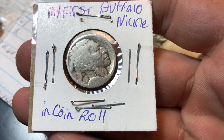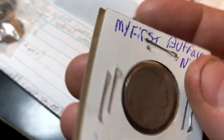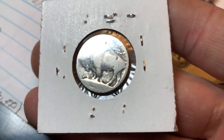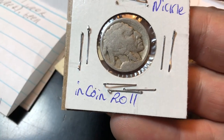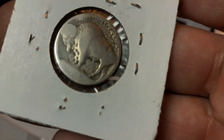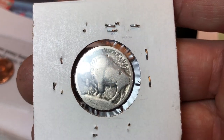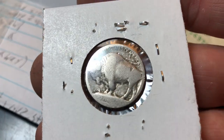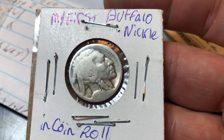This first Buffalo nickel in a coin roll. Looks like it's a 1913 type 1. And I can't see if there's a mint mark on it. But 1913 type 1. Wow. Wish I could see if there was a mint mark on there. Well, to any extent, it's a 1913 type 1 for sure. That's the raised mound in the back. And you can just make out a 13. I will sign that as well.